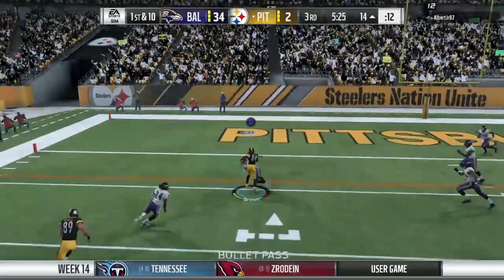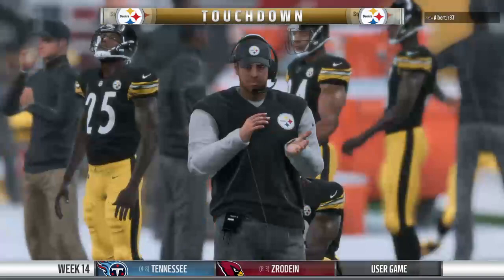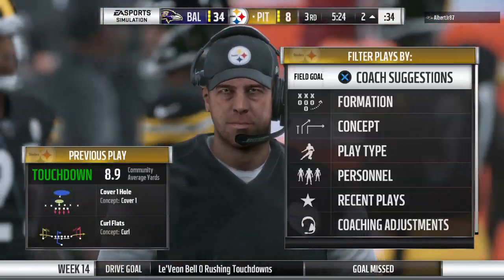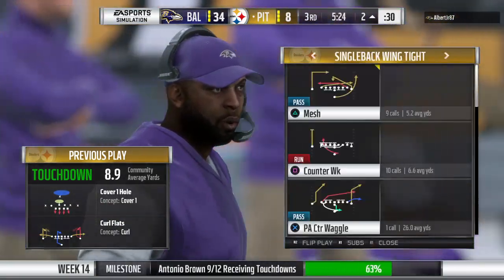From the red zone now, here's Roethlisberger on first down. And he's going to take it in for a Steeler touchdown. Antonio Brown, his 9th touchdown of the season. And the Steelers are able to close the gap just a bit.